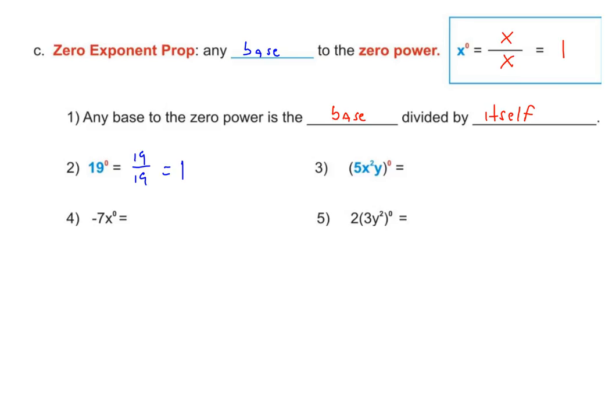Number 3 there to the right. So the whole 5x squared y is the base, do you agree? Right? Everything's the base. So if we were to write the rule, and again, if you were doing this on homework or a quiz or test, you don't need to write the rule. I'm just trying to get you to remember it. And look, obviously, how many of you remembered it from 2 years ago? Zero of you. Well, you weren't willing to give it to me, so it might help to write it a few times. Maybe it'll stick. And again, you end up with 1.